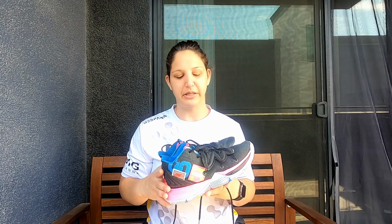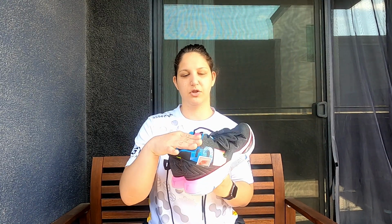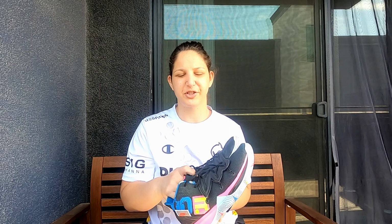So let's start with the fun part, the shoes. So I still rock these Kyries. I believe they're Kyrie 3s. I've had Kyries since they first came out and played dodgeball in them. I really love them. I love the fit. I love the height of the shoe, a mid-rise shoe or whatever it's called. They don't make this colorway anymore. I think they're on like 4 or 5 for Kyries.